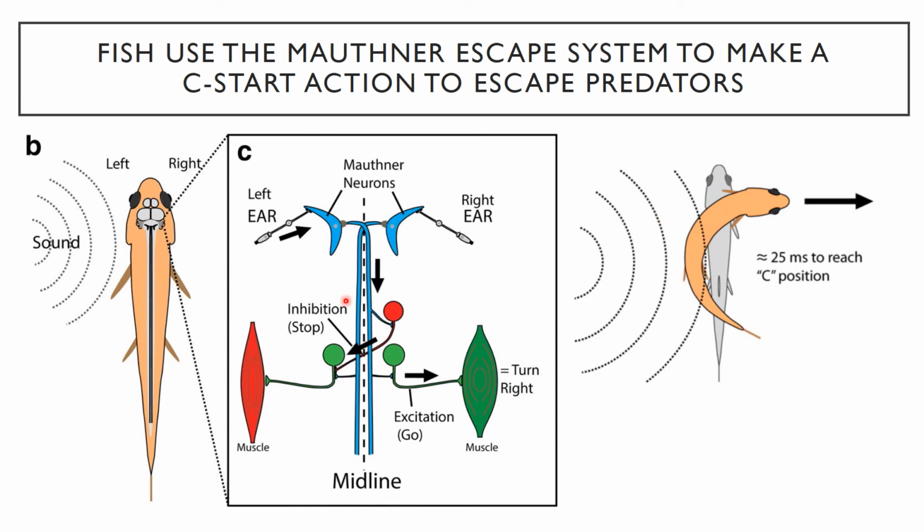from the sound. So it hears the vibration, senses the vibration. The Mauthner cell on the left fires because it's the one sensing it, and it causes the muscles on the right to contract, the muscles on the left to relax, and since they work in opposites, it allows the fish to turn like this and escape.